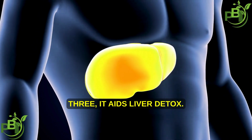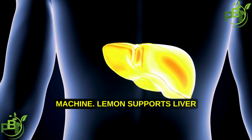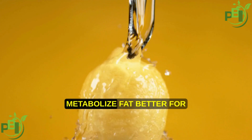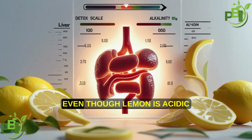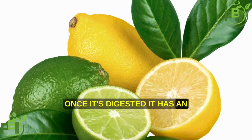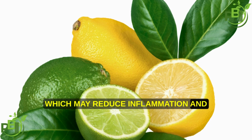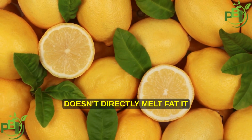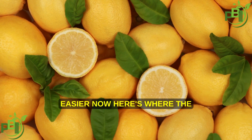Three. It aids liver detox. Your liver is your body's fat-burning machine. Lemon supports liver function, which helps your body metabolize fat better. Four. Alkalizing effect. Even though lemon is acidic, once it's digested, it has an alkalizing effect on the body, which may reduce inflammation and water retention. So while lemon doesn't directly melt fat, it supports your body in ways that make fat loss easier.